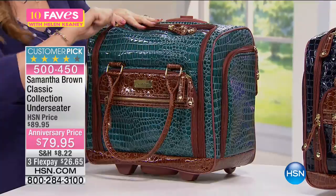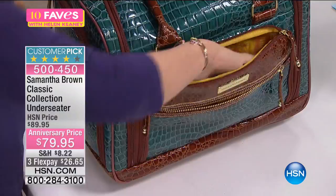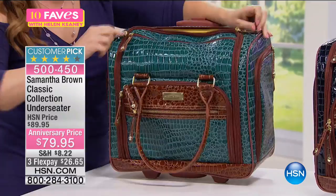When you open it up, there are three pockets in the front. You've got this pocket here. You also have a pocket here, and see how deep that is. But then there's also a pocket here, which goes down to here. So you have one, two, three pockets here, and then here's the magic. Let me open this up right here. It goes all the way down and then opens up like this.